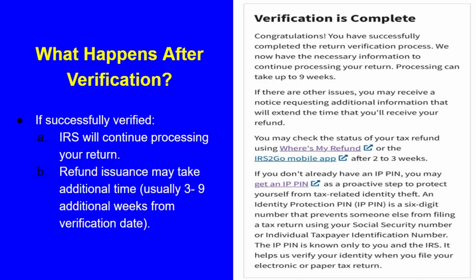So let's assume you've successfully verified your identity. Okay. The IRS can then move forward with processing your return. However, as we mentioned before, your refund might be slightly delayed, potentially by 3 to 9 weeks. That's a long time to wait for your refund, especially if you're relying on it. Is there any way to speed up the process once you've been verified? Unfortunately, not really. Once it's in the IRS's hands, you just kind of have to be patient. Okay, so patience is key.